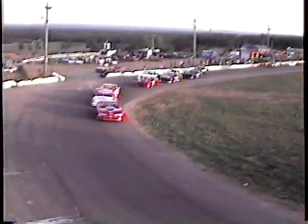Backstretch, it's Ford, but not for long, as Danny Duke slides the outside of the 59. Tight battle, those 10 cars could win this thing. Everybody gets squirrely going into one as Mike Rogers dives to the inside of Danny Duke. Gets into the back of him.